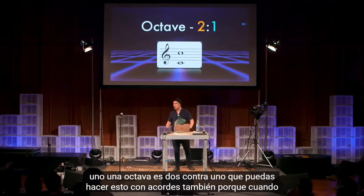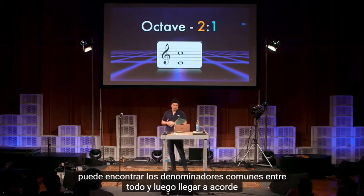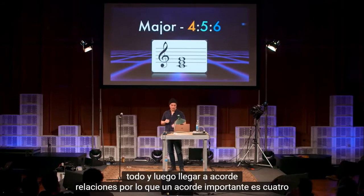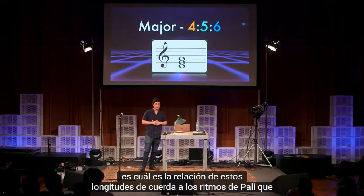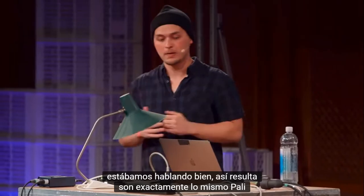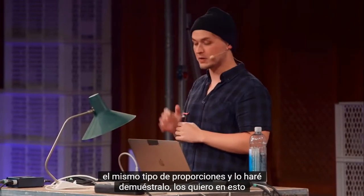You can do this with chords too, because when you combine different intervals together, you can find the common denominators between everything and come up with chordal relationships. So a major chord is 4 against 5 against 6. So my question is, what is the relationship of these string lengths to the polyrhythms that we were talking about? Well, it turns out it's the exact same thing. Polyrhythms and string lengths end up being the same sort of proportions, and I will prove it to you.